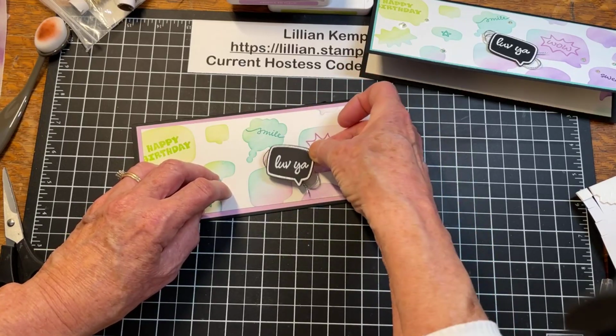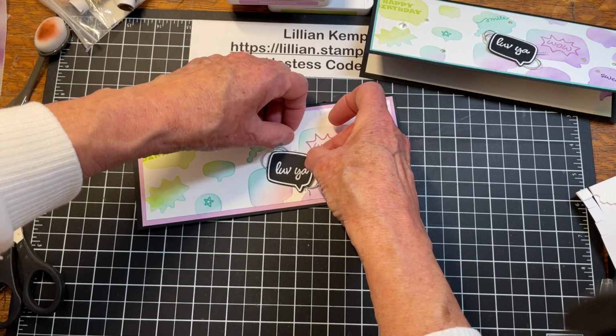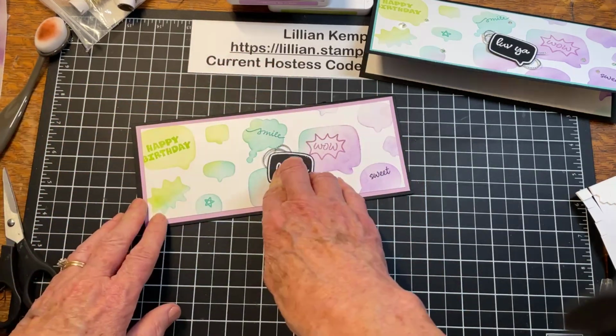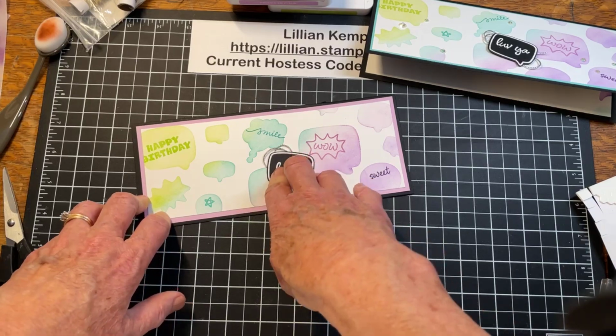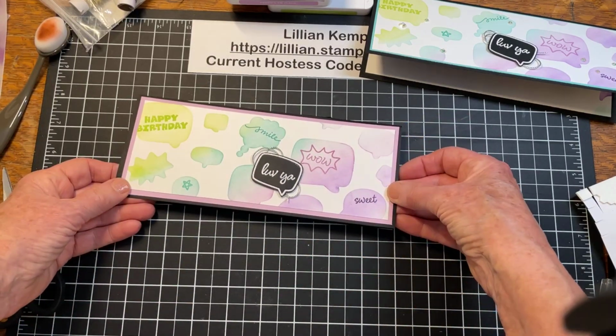And put this on. I think I'll put it at an angle. Fluff this out a little bit more before I stick everything down. There we go.